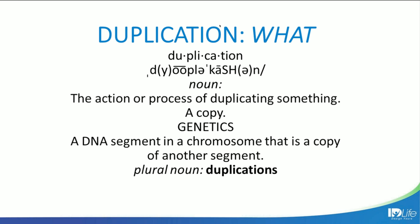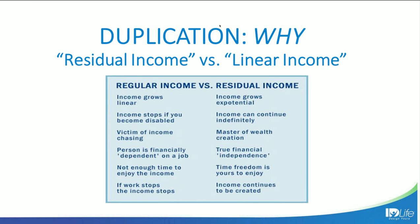That's very important. Now, why do you want to duplicate? A lot of people go, well, I don't really understand the importance of duplication. Well, you got into this business technically for one of probably several reasons: either because you needed more time, more money, better health, or more relationships. But I think most people get involved in network marketing as a business because you get residual versus linear income.